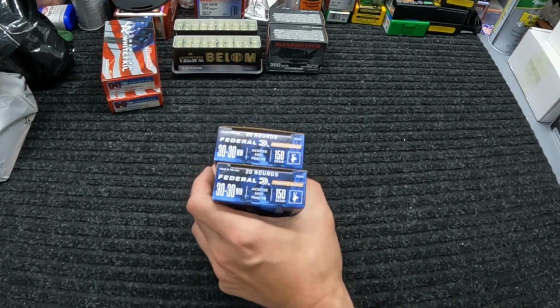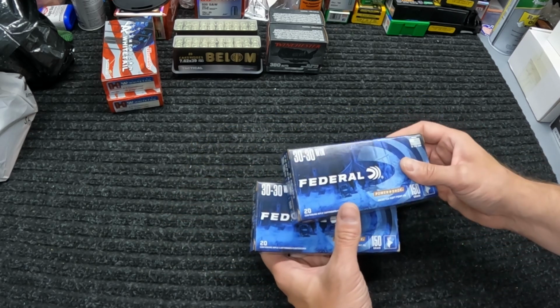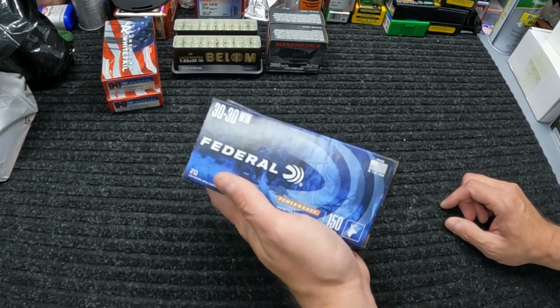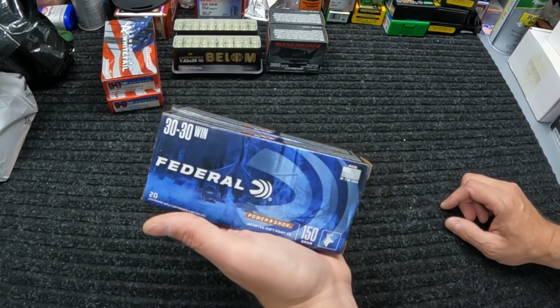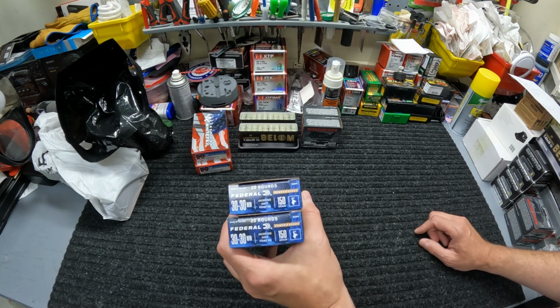Now right now I don't have anything chambered in 30-30, but I've been contemplating a few things that I've seen around here lately that I'm thinking about picking up. So I'm gonna go ahead and start grabbing me a couple few boxes of ammo here and there when I see it. So got two boxes of that, like I say, for $25.99 per box.